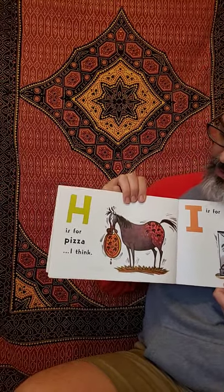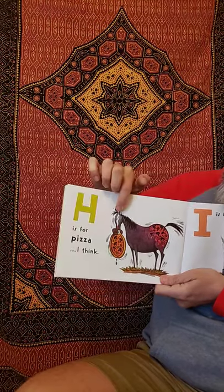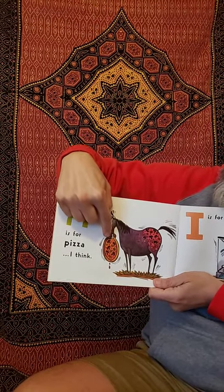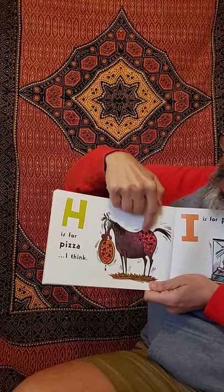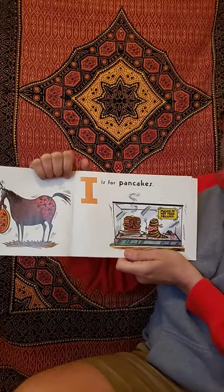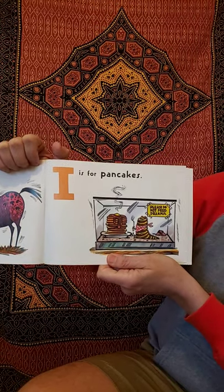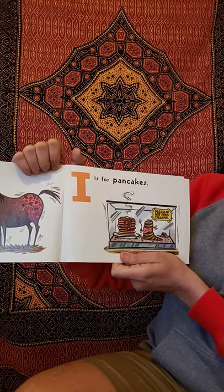And of course, H is for pizza, I think. No, of course not. Look at that horse. That horse eating pizza. And here's a very cool thing I've noticed. There are mushrooms, and there's a pattern of mushrooms and pepperoni on his behind. On the horse's behind. What a silly horse. I, of course, is for pancakes. What's that sign say? Please do not feed iguana. Iguana. I. Please do not. Well, then why are they feeding the iguana pancakes? I think that's not right.